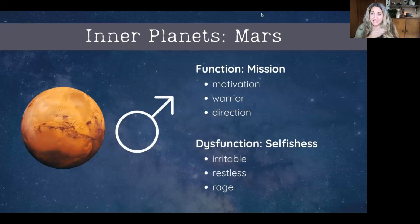On the negative side of Mars, the dysfunctional side would show up as selfishness. It would show up as self-centeredness. It would show us if we have irritability, if we are restless, if we are discontent, anger, but to the side of rage, right? Anger can also be holy anger, but this is anger to the side of rage. And so you can see the great arc and this huge polarity of the expression of each of the planets in their function and in their dysfunction.